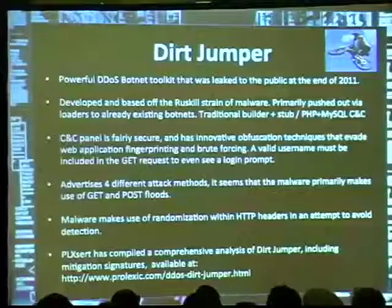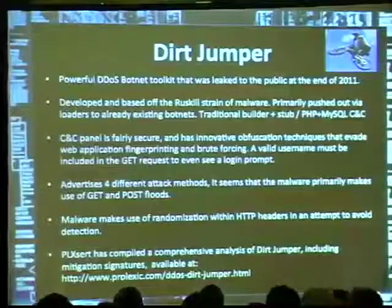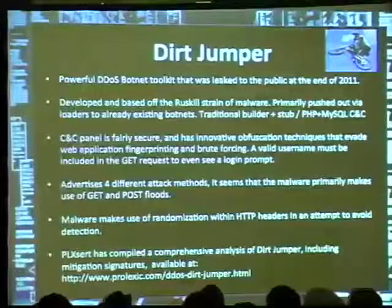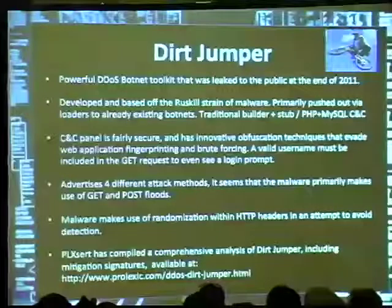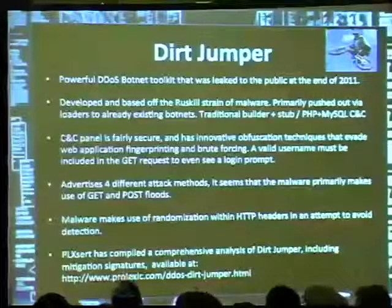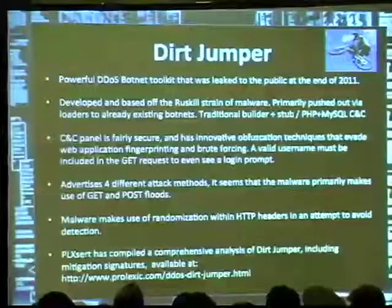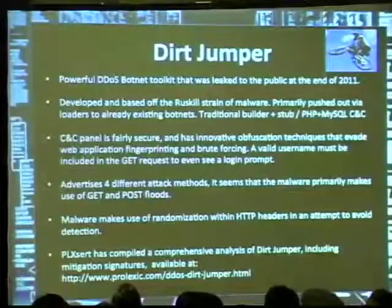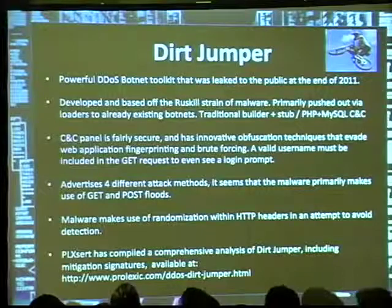Dirtjumper is a powerful botnet toolkit that was released publicly at the end of 2011. It was available privately for sale since about January of 2011. It was selling for about $600, and then it got leaked around October. It was made as a spin-off from the Rooskill strain of malware. It's definitely a Russian botnet. It's very stripped down and simple.